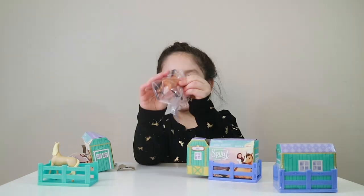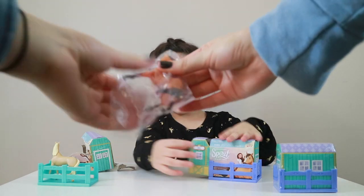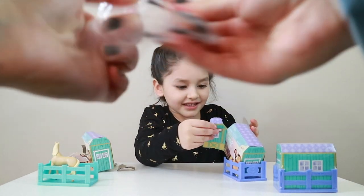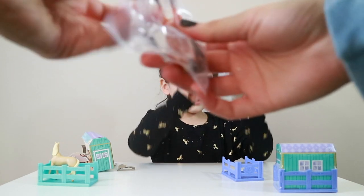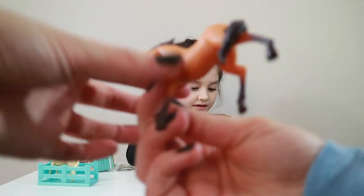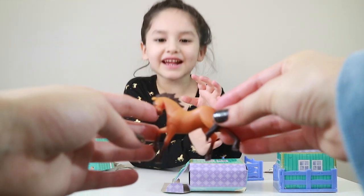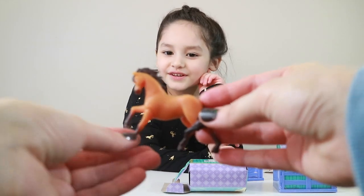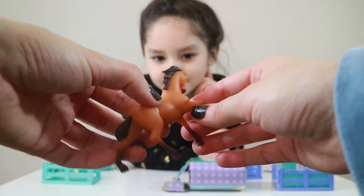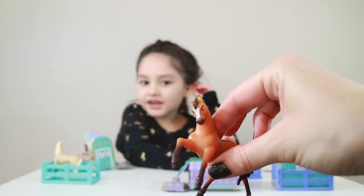I can't wait. A Spirit! A Spirit? Yeah. Is it really? Oh my goodness! This is the one that you've been wanting. Wow! This is so cool. Oh my goodness. It's a beautiful brown. Brown hooves and, oh my goodness, brown hair and a brown tail.